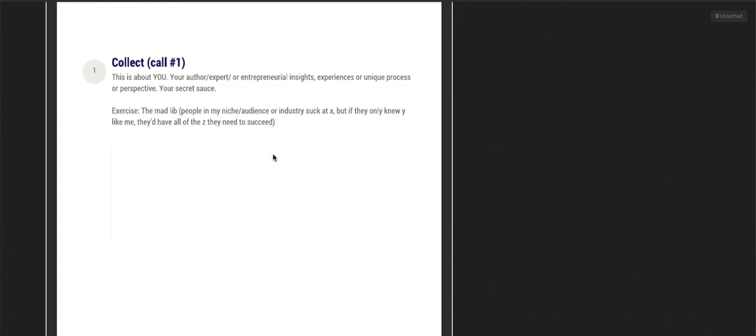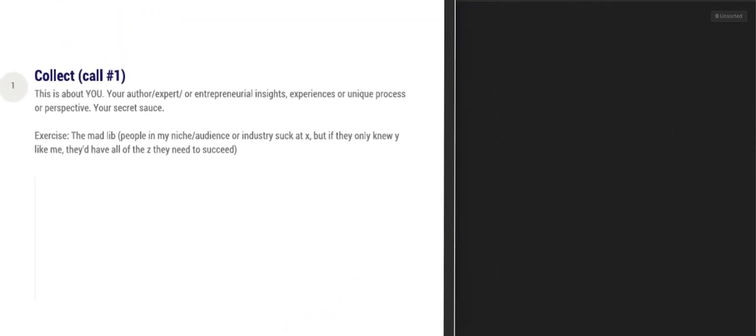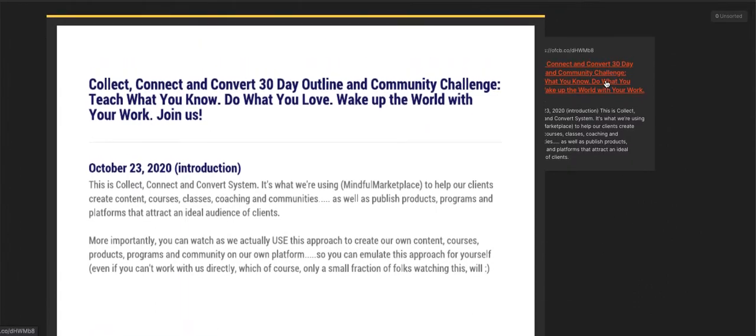You're just taking your secret sauce, or something that you are really good at, maybe a proprietary process, maybe something that's very unique about your own understanding of your industry or area of expertise, and you're just going to dump it into this Mad Lib question, to clarify exactly what it is that you are going to be sharing in each one of these sections.